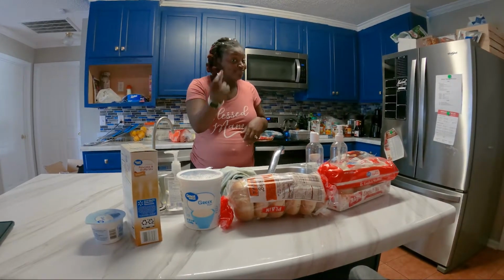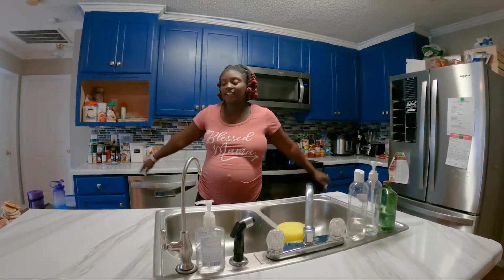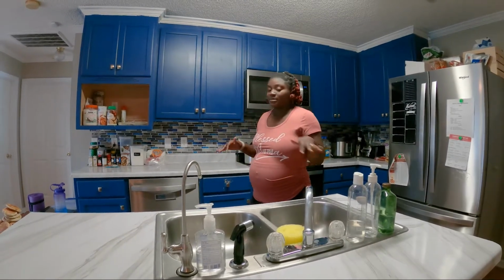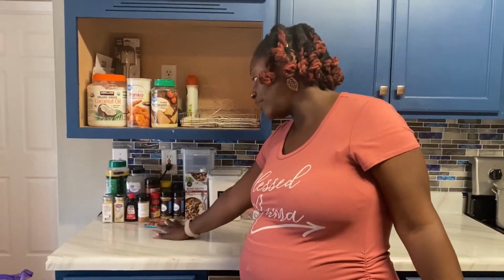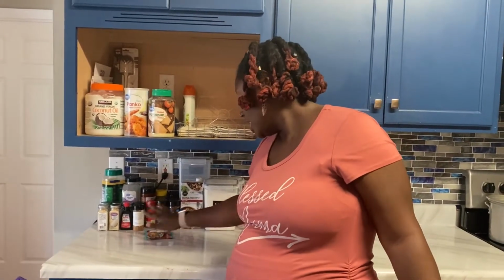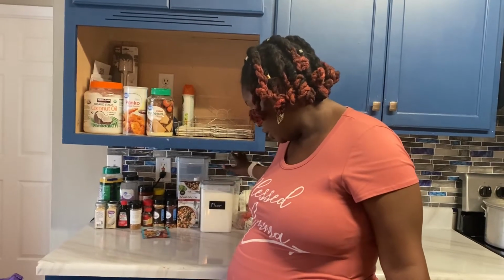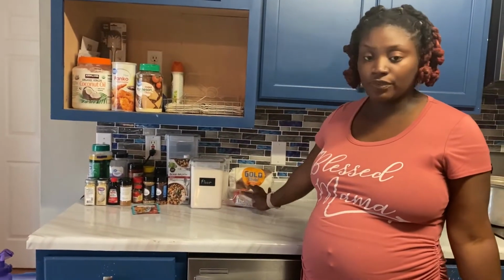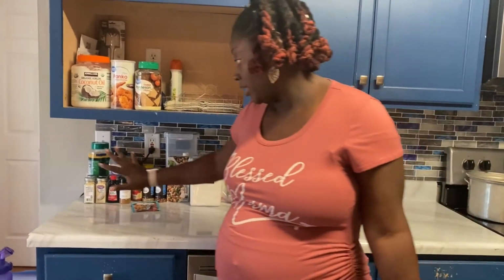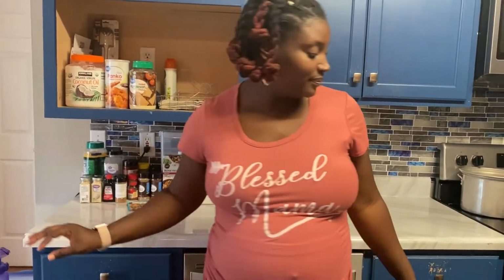All right, guys, so the kitchen is clean. And I'm gonna show you guys my stations that I have set up, and then we're gonna get cooking. All right, this is my seasoning station, guys. I have all the seasonings that I'm gonna need. Flour, sugar, bone broth, my chocolate chips for the muffins, and that is that area.